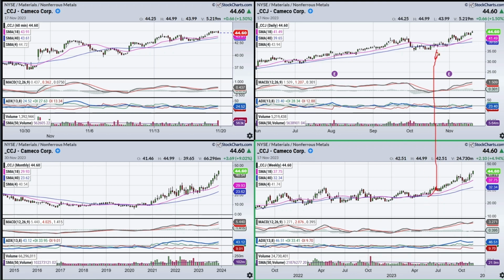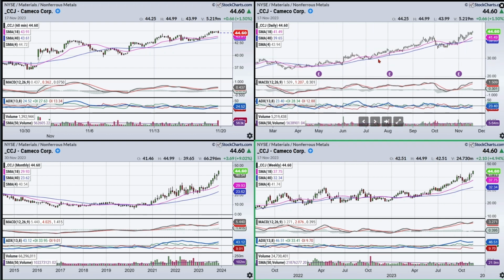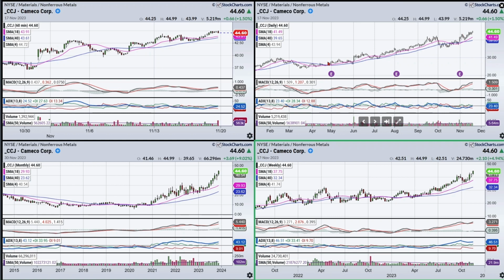Now, if we go and look at what took place, we had this little pinch, and that was this consolidation. I'm sorry, let's go back. It was actually further back. Back here, when this was consolidating, we started to turn up on this time frame. So we had a pullback. A pullback on the weekly chart, and with a rising 18.